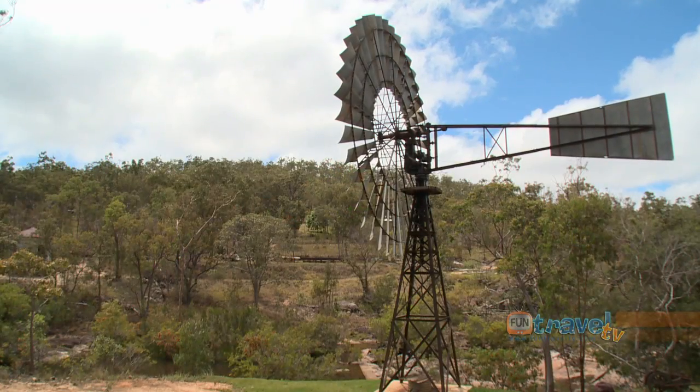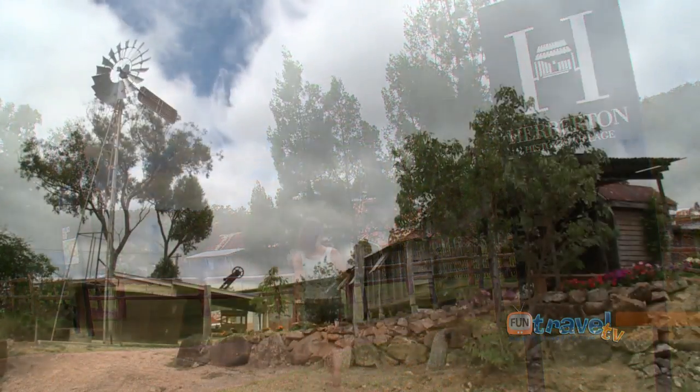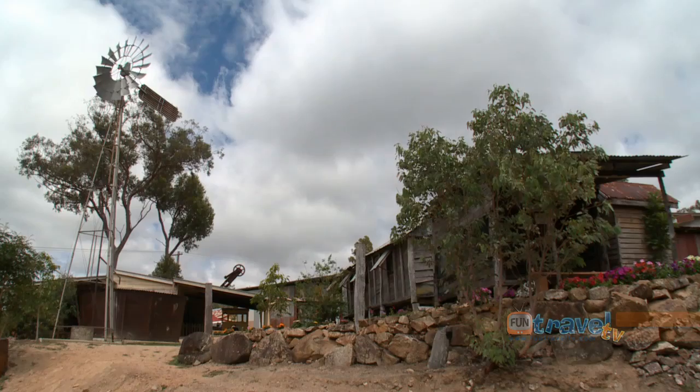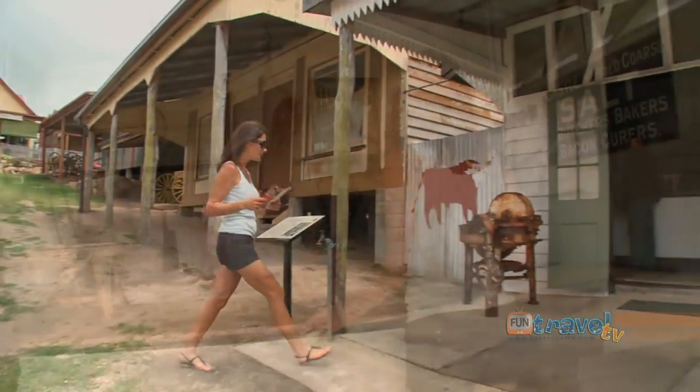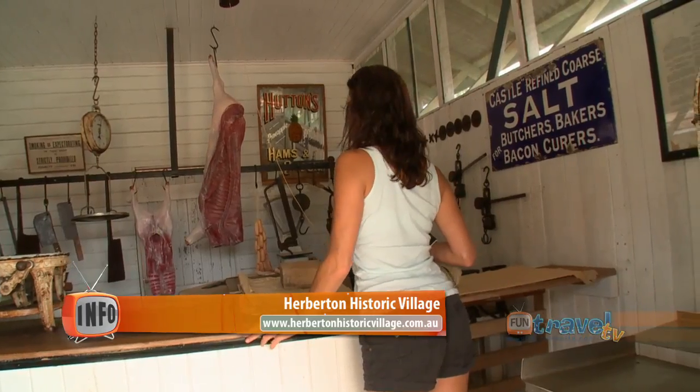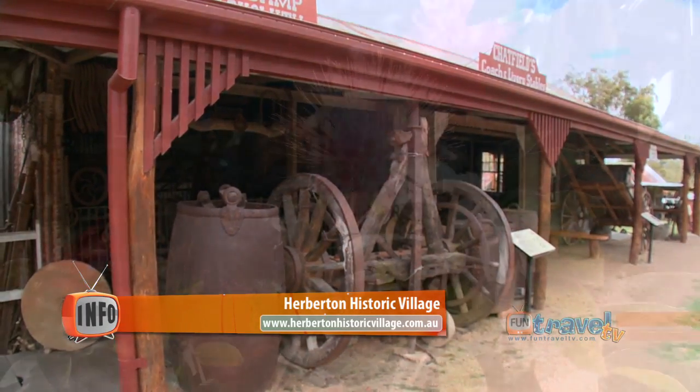A 15-minute drive west of Atherton will see you arrive in Herberton, where you can visit their historic village. Explore their collection of over 50 original buildings and thousands of antiques and memorabilia as you are taken back in time to get a feel for life back in the late 1800s.